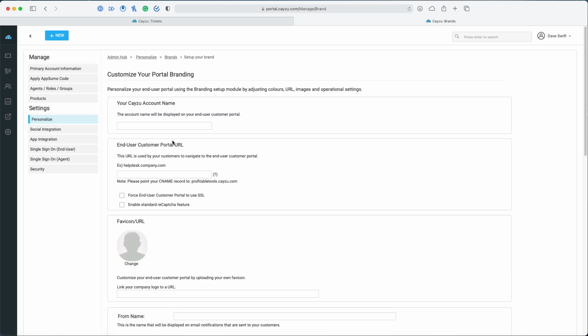Go ahead and add a brand here. We've got the option to add a personalized URL here. So I could say something like helpdesk.clientamp.com, and then I would just create a CNAME record to point to this article right here. Let me go ahead and do that.